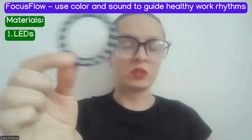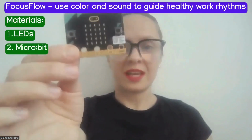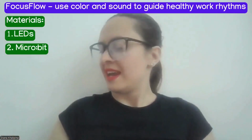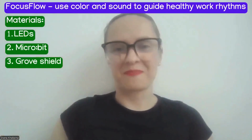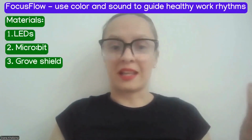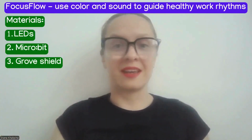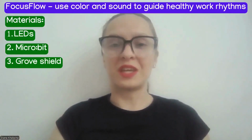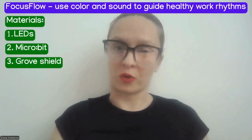For this purpose, I use several hardwares. First, LEDs that can be controlled with a microcontroller, and I used micro:bit in order to control the LEDs, and Grove shield to connect these two devices. These three elements help me to create something very fast and efficient, and that's what I use every day to keep concentrated during 1 hour of work.